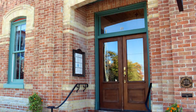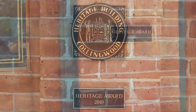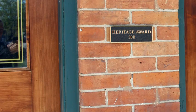Earlier, the Tremont Hotel restoration was recognized with a Collingwood Heritage Award, to be followed with another award for the revival of the Tremont Annex. It was quite an honor to receive that award. Many hours of work went into the building. We had a lot of great craftsmen who worked on this building, who did the restoration, some of the detail work and the brick repair and the brick cleaning and the windows. A lot of time went into that, so it was nice. It was nice for them and for us that it was recognized.